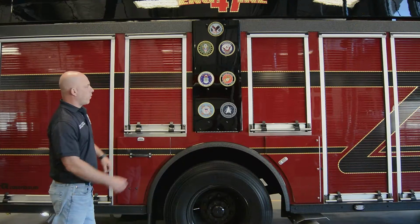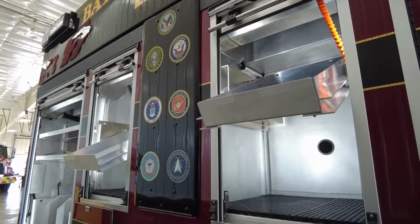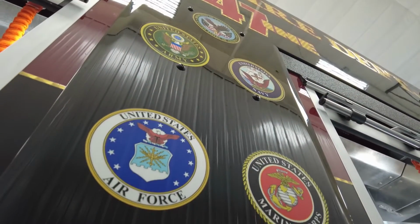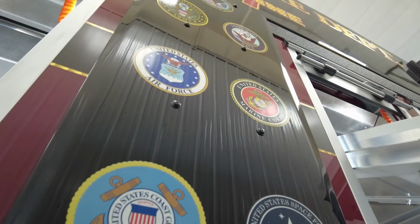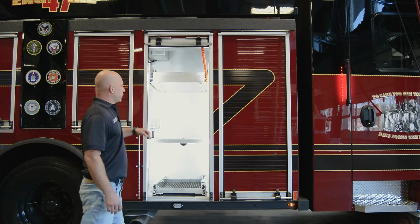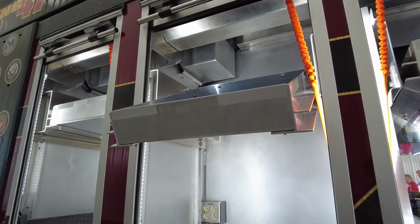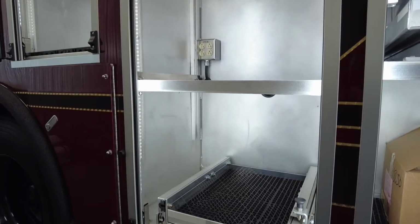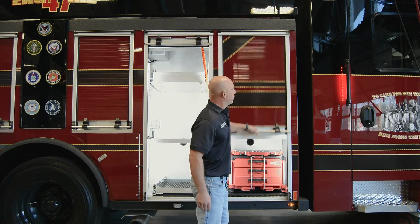This is our R4 and R3 compartments. Place pull-out, drop-down trays in both of them. This is the ladder rack arm. We had Rosenbauer paint this black to show off the seals of each of the branches of service that the VA serves. Our R2 compartment, this will be our Milwaukee battery charging station. We run our power saws, our fans, and our lights, including our TNT tool, all off Milwaukee batteries. R1 compartment is the same as the other side.